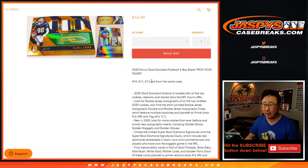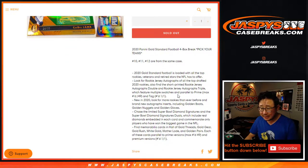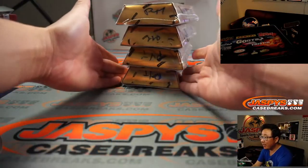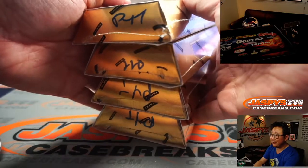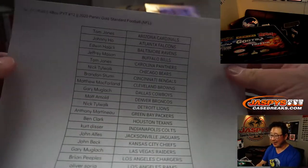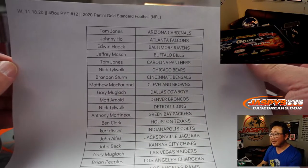Pick your team number 12, the last third of this case that we're about to do. It doesn't say here, but all cards will ship in this. And there's the final 4 box. Remember, I kind of chicken scratched PYT on there. Kind of hard to write at that angle. And there is the official list right here.